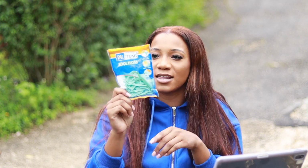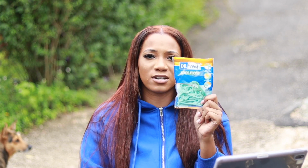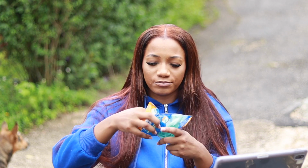But just have a kit. You can get this at Dollar Tree if you don't want to spend a lot of money on them. I don't know if I got this at Dollar Tree or Walmart, but Walmart sells stuff like this too. And it's just floss. You can get a lot for a good price.